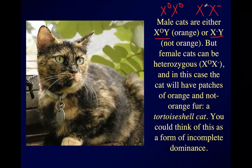Heterozygous female cats end up with something that we can think of as being incomplete dominance. There's a little more going on than that that I'm going to skip over for time reasons. But you can call this a type of incomplete dominance. A cat that's heterozygous will end up with patches of orange fur and not orange fur. That's called a tortoiseshell cat, and this cat is a tortoiseshell. I don't know what exactly it might have to do with genes, but tortoiseshell cats are said to be kind of psycho. They call it tortitude.